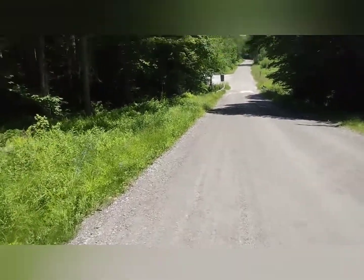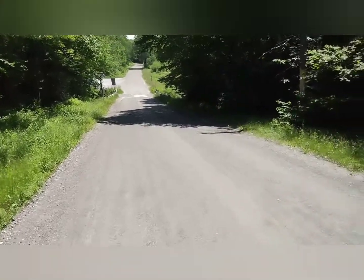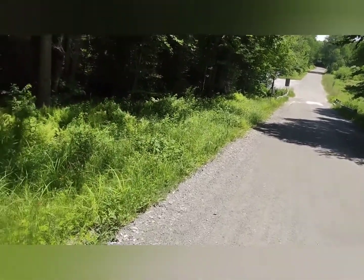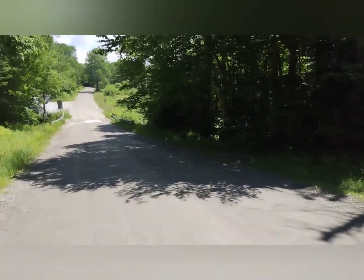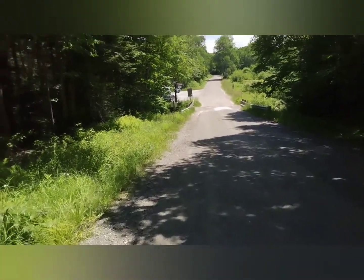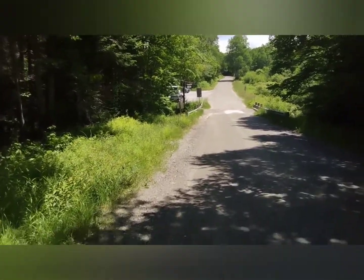So we just completed Division 2 of the Long Trail. We've got some butterflies happening on Kelly Stand Road here, crossing the east branch of the Deerfield River. And we'll be heading back into the woods very shortly.